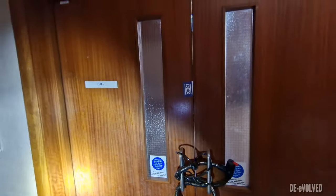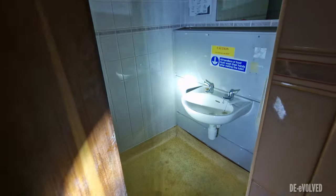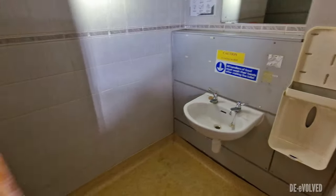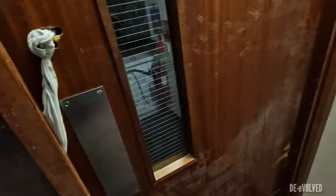This area is locked off for some reason. It's got lots of bite locks across it. This one's staff only. So, oh, maybe it's a staff only bathroom. Yeah, that makes sense. It's gonna be pretty much the same. It smells like condoms. Then we've got this way here. Sorry, here, can we go through here? Yeah, we can.